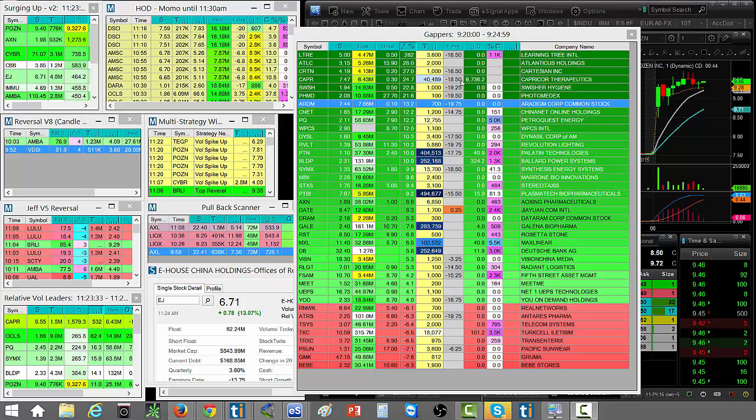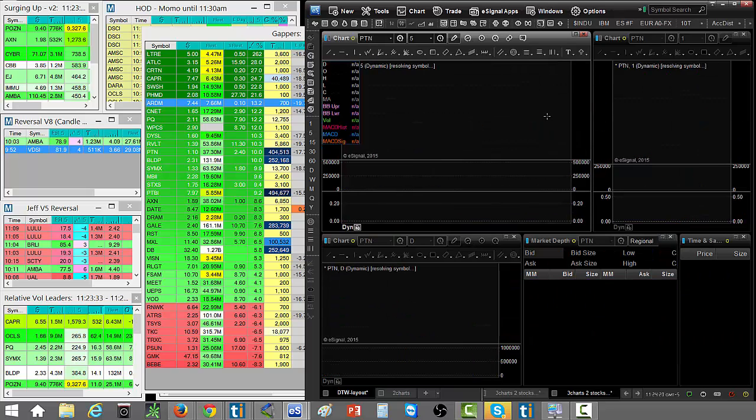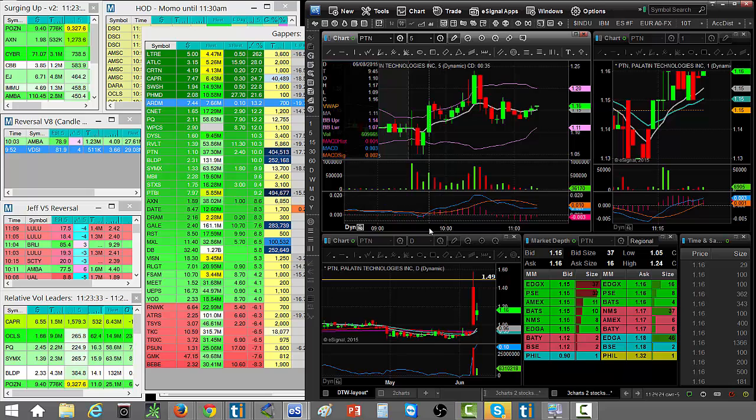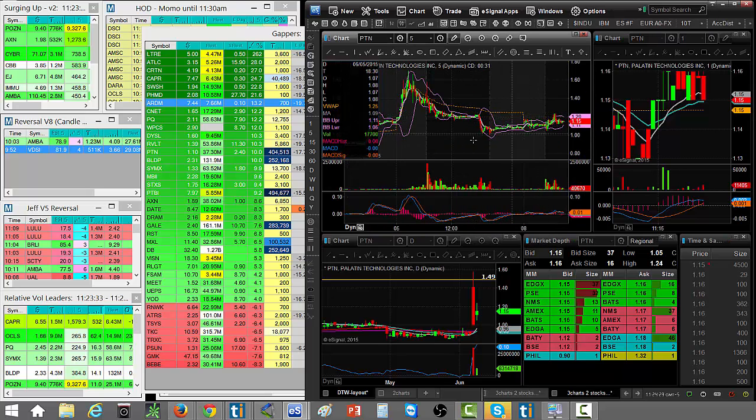We had PTN gapping up with some volume. We could just take a quick look at the chart and recognize that the gap was off of Friday's really weak trading session, so a little bit of a bounce off the lows, but that's not a long setup for me. So no trade, no interest in that.